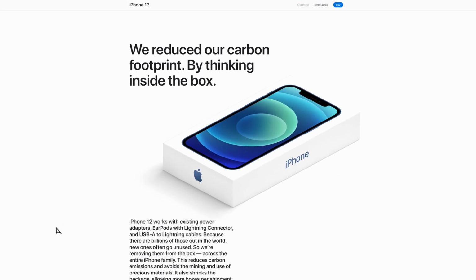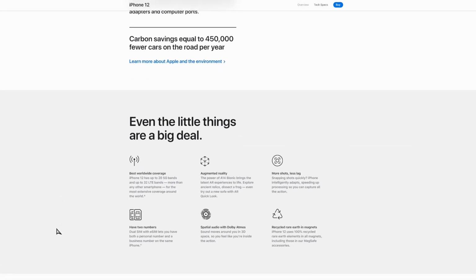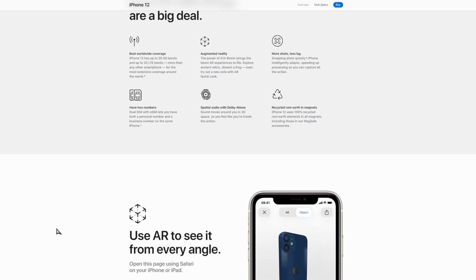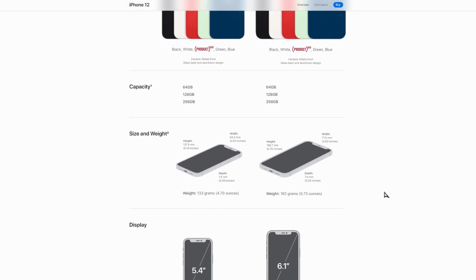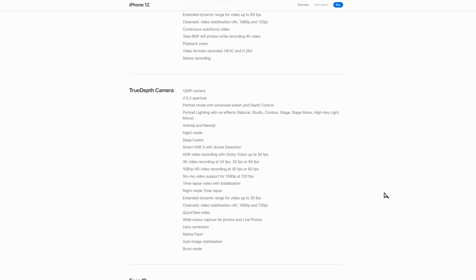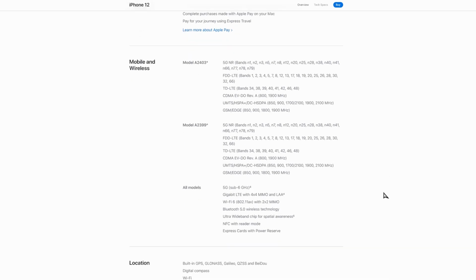The box is noticeably smaller than previous iPhones I've had, so they've definitely cut down on the materials, which is good for the environment and the carbon footprint. And the other thing, I'm not sure it actually says it here, is the type of Wi-Fi that it uses. I've gone for a blue 128 gigabyte version, which I think is the right balance between specs and price. The normal size.